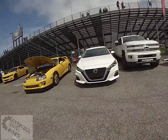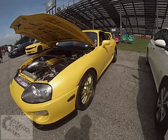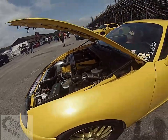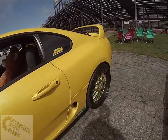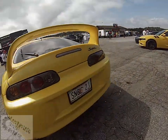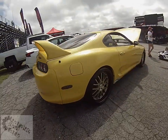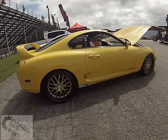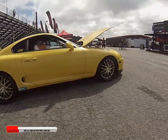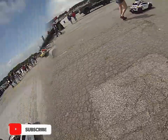So here we are in the car show area. First thing you see, nice Supra out here. This thing is pretty sick. I like that color, actually. It has a lot of Real Street stickers on it, so I'm pretty sure Real Street's done some work for them. Or these wheels actually look pretty cool. I dig it. I dig it.